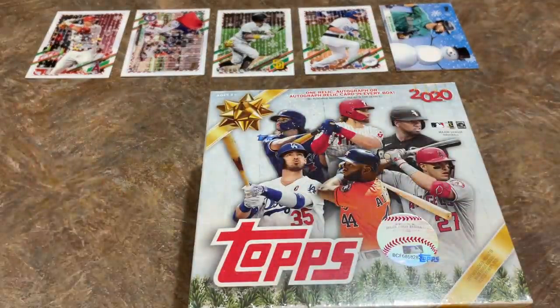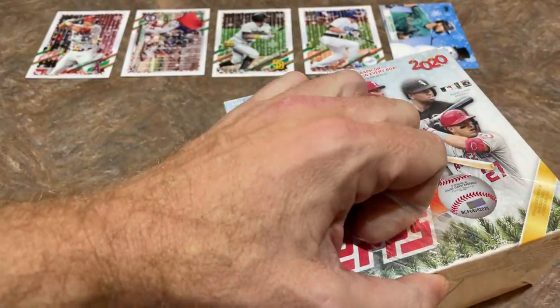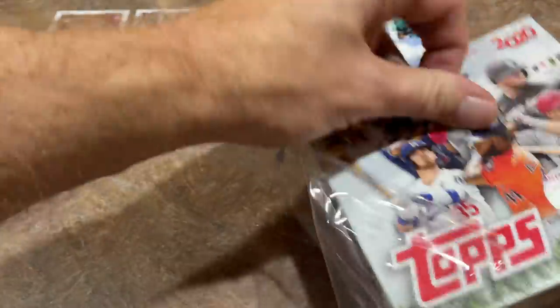Now, let's see if 2020 can knock it off its pedestal. 2020, here we go. It's been like a year since we've opened this. It's kind of exciting, almost a year. This actually came out in January.